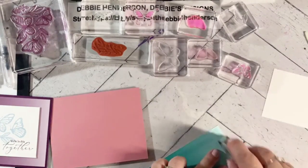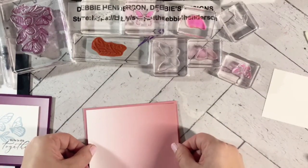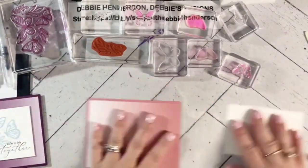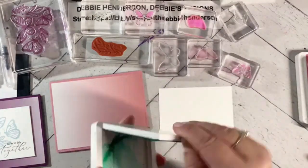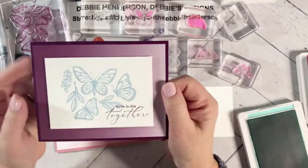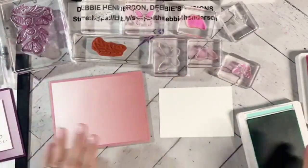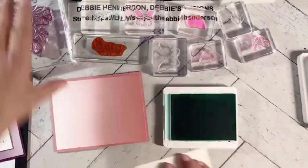And like I said, I'm using this paper on all 3 cards. So this is kind of a tone on tone card. You can see I did the same thing on card number 1. And this time, so on the first card, just in case you want to replicate these colors, this is Blackberry Bliss, Seaside Spray ink, and Blackberry Bliss ink. This time is Rococo Rose and Coastal Cabana.